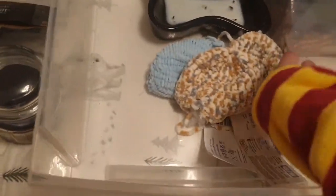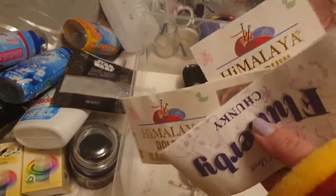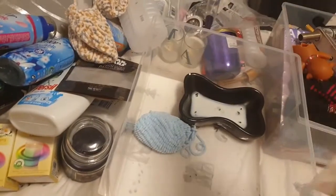So that's going. And then craft-wise, I've used up 3 of this Himalayan dolphin baby yarn, which is this one, and these are some of my did not go very well parts of my teddy bear, so goodbye to those.